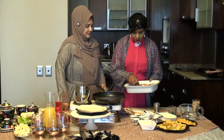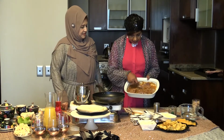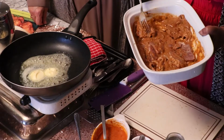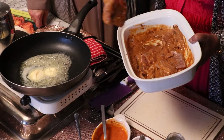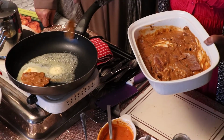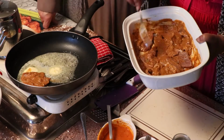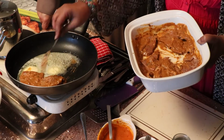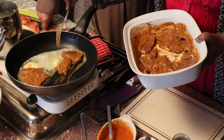Okay, so it stood for a bit, and this is how the completed effect is. All nicely, I would call it masala. Yeah, typical, beautiful. Oh, the aroma of melting butter. Okay, so you cook a lot with butter.